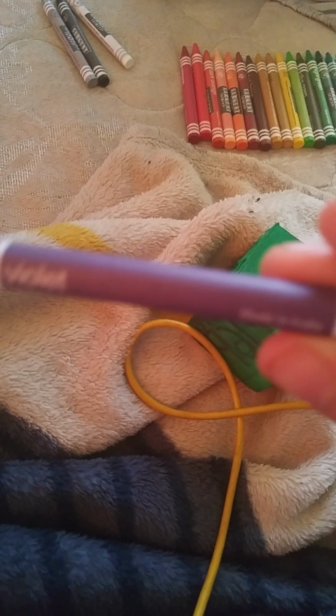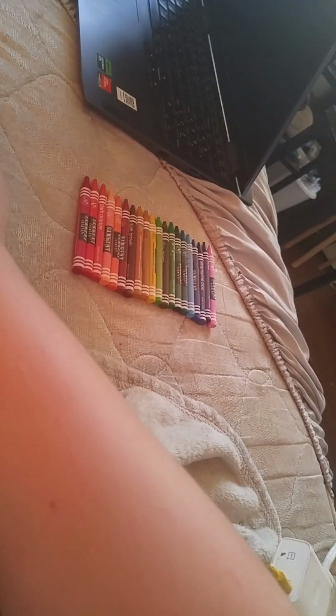Then we have violet. That's not violet. That's purple. Well, they're the same. No, they're not the same. Yeah. And then we have pink, which is just light red. Come on, I thought it was light magenta. I don't know, they're the same thing. But that's bubblegum pink. And then we have white.